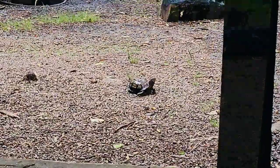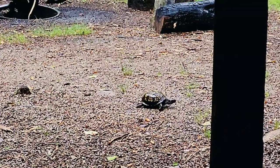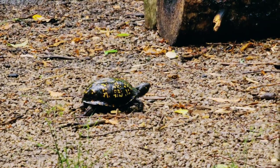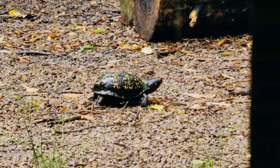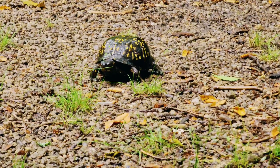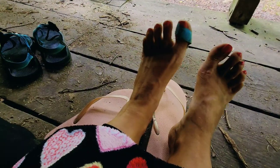He's coming towards us. Hanging out with the turtle. Should we name the turtle? I'm thinking Murphy. Murphy. Yeah. Murphy. You talking about what happened to your toe? Like the whole story? Do you want the whole story?